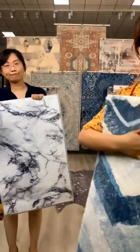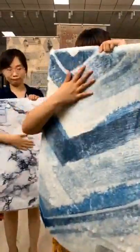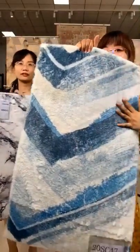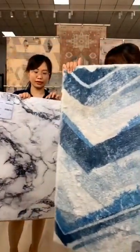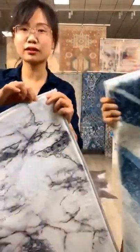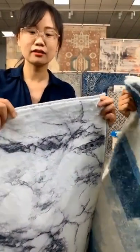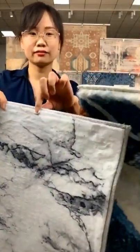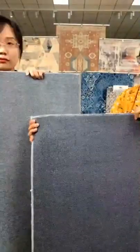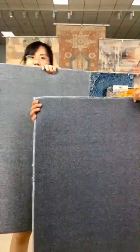Also, it feels very soft, very smooth, and really comfortable, this fabric here. Okay, I'd like to show the serging here. It also uses high density serging, the same way, high density. Okay, I'd like to show the backings. It uses the same backings, also the gray canvas backings here.